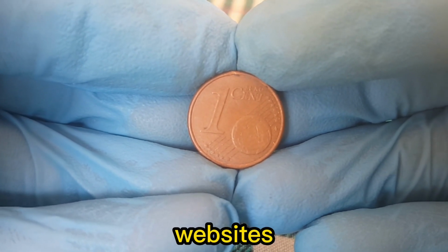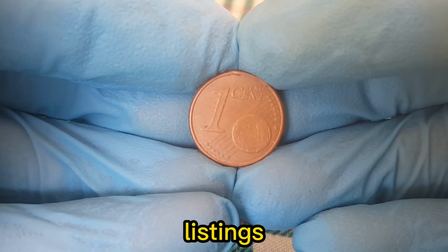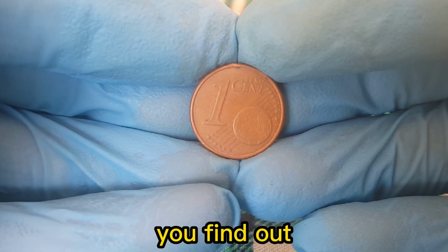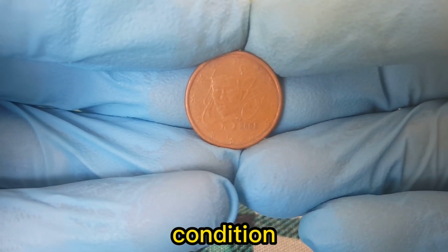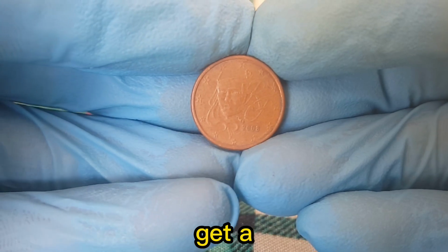You can check websites like eBay, Numista, or Colnect to compare your coin to similar listings. Make sure to look at the sold listings, not just the asking prices. That's how you find out what people are actually paying. If you're not sure about your coin's condition or authenticity, you can also visit a local coin dealer or numismatic show to get a professional opinion.